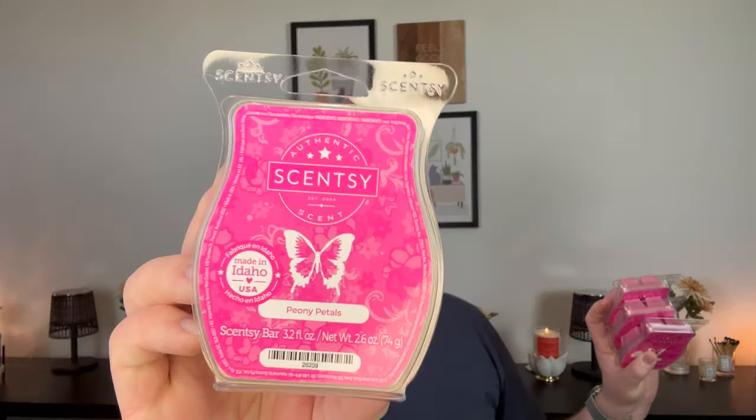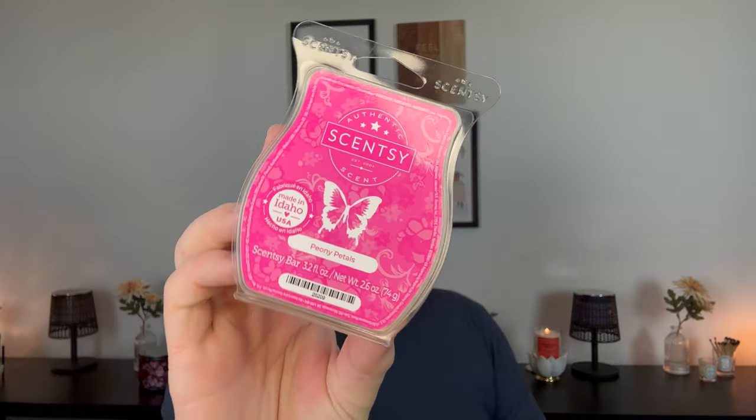Now the rest of these unfortunately aren't available anymore, but I'm still showing them because it's my haul and you never know if they'll come back in clearance or if you have them in your club. I have 4 Peony Petals. A lot of people were giving this one some slack. I don't know why. I love it.